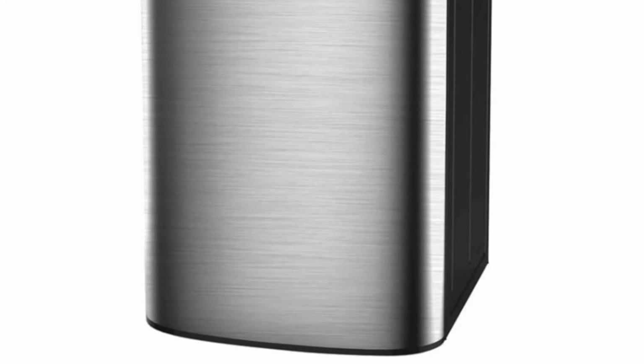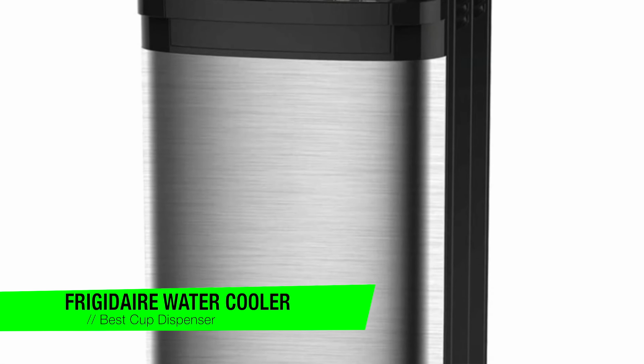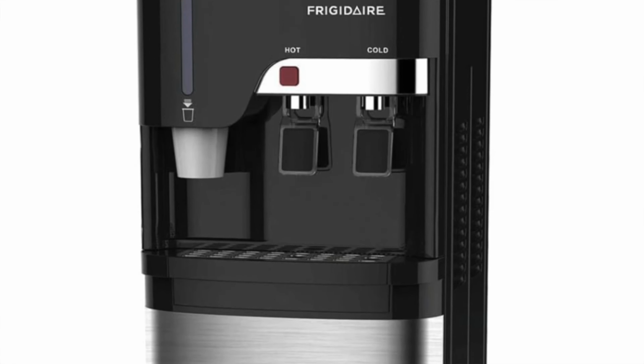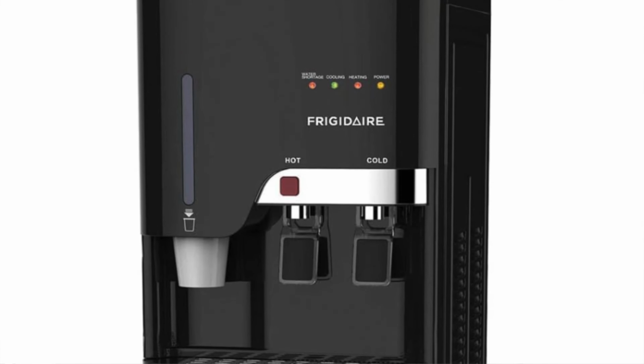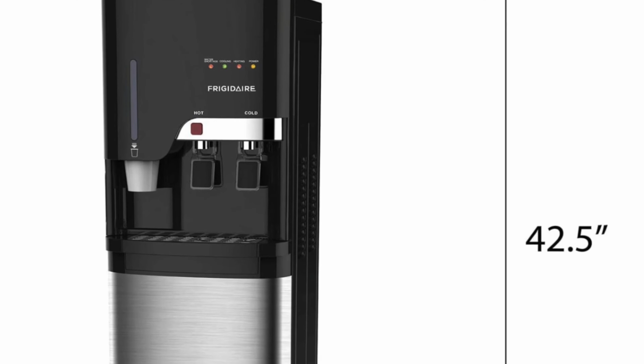The next one is my recommendation for the best cup dispenser option. It's the Frigidaire Water Cooler Dispenser with cup storage. So this is the cooler that takes your laziness to the next level. Why reach for a cup when you can just yank one out of the built-in cup dispenser? This keeps everything you need for hydration right at your fingertips.